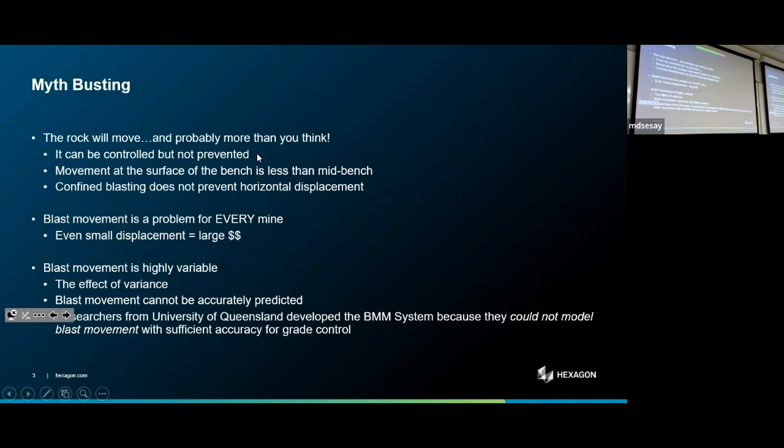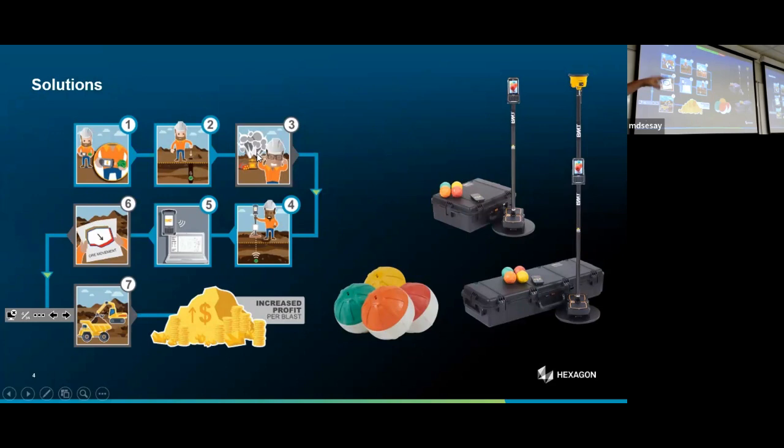So this is just a quick overview of BMMs. Like I said, I'm not going to talk too much about these yet. We'll get into this later. But basically, there are these little balls. You put them in the ground. They survive the blast, and they transmit their location. Again, we use that equipment you see there on the far left. That lets us find the post-blast location, BMM, origin, destination. We can do some pretty cool stuff with that information. But first, we got to talk about some muckpile.